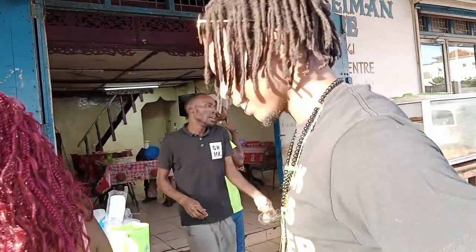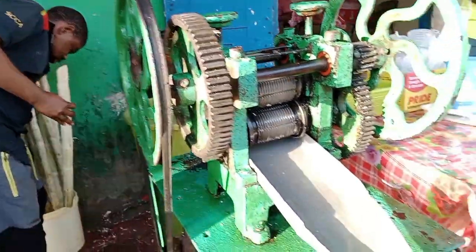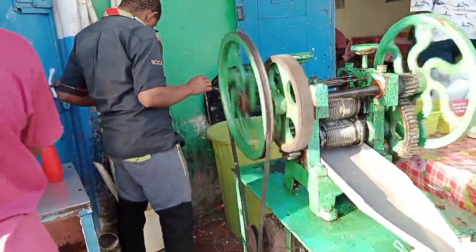Is that much? 50 shillings. We're going to start with sugarcane. Oh my goodness, this is sugar cane, right? You can see how it's being prepared. This is a machine. It's just being prepared one on one.